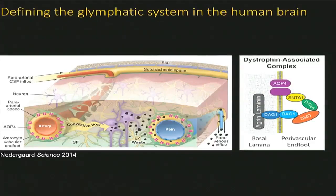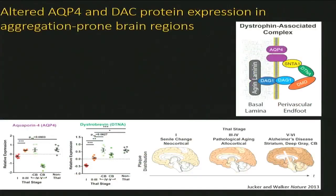So if we look at the expression of all 5 of these candidate genes, we can look at their expression pattern throughout different human brain regions. Using the Allen Human Brain Atlas, we can characterize different brain regions as being aggregate prone versus aggregate resistant. And we can look at the expression profiles of these to determine whether there's a biasing in the expression patterns.